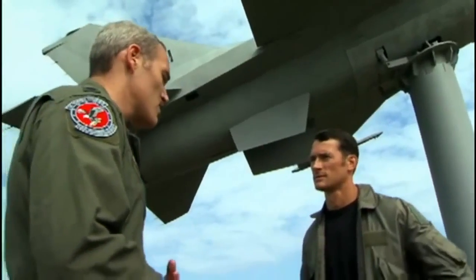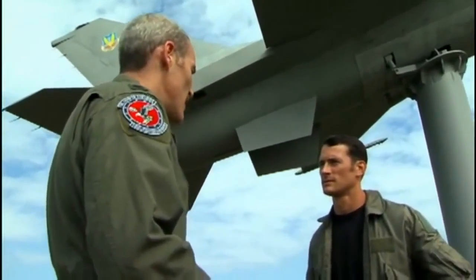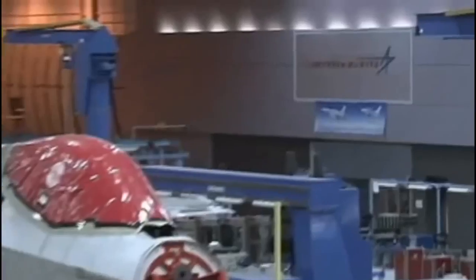Oh, most certainly. I mean, they were lighter and they were a lot simpler avionics-wise. There were a lot more additions that were added to the capabilities, both internally and externally, on the F-16.